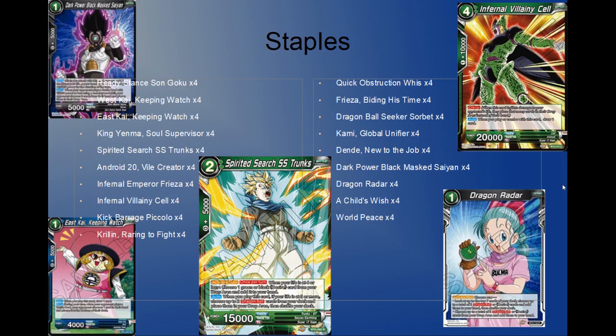Spirited Search Super Saiyan Trunks is probably one of my favorite cards in the set. It's definitely going to be a staple moving forward for these wish decks, just to help you wish quicker. He can kind of get you that on turn 2 if you play it right. I got 4 Android 20 VOD Creator. It's just a huge boost for the Android deck, just to give an Android double strike.